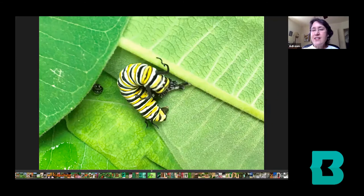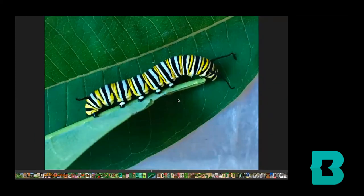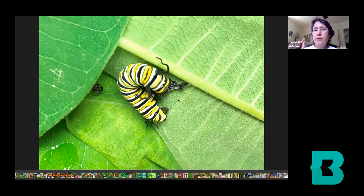You can see the antennae are wiggly too because it's still wet. It just came out of its new skin. And sometimes it will eat the old skin, and that gives it extra toxins from the plant to make it more poisonous. If you are raising them at home, you want to make sure you don't touch them during this time. It's better not to touch the caterpillars at all, but they're very vulnerable right after they shed their skin.